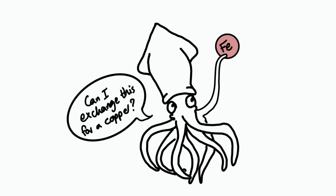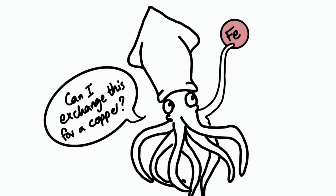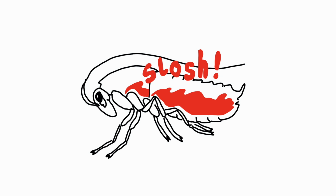Now in a squid they don't actually have iron in the middle, they have copper, and so that copper makes their blood blue. While we're talking about blood, insects as well don't really have blood themselves. They have something called hemolymph. This hemolymph sloshes around inside their body to try and get oxygen to different places. That means they don't really have a heart either, or a circulatory system with blood vessels.